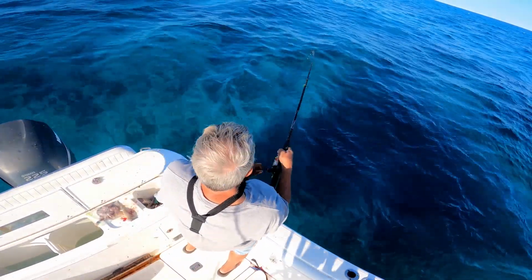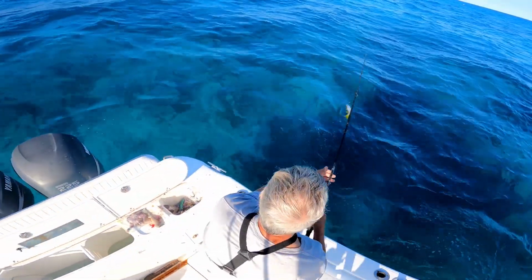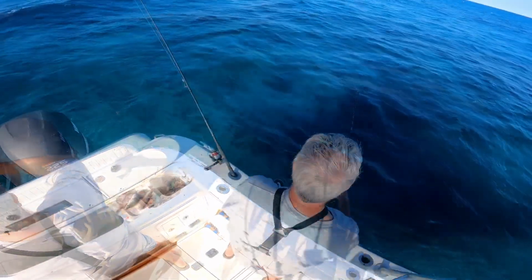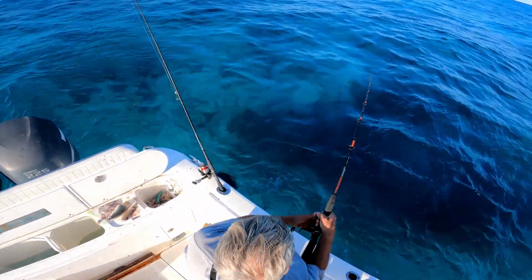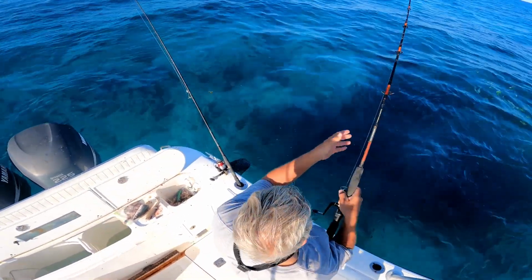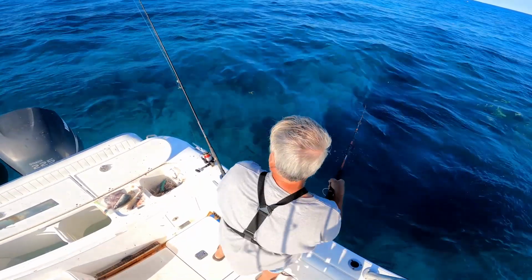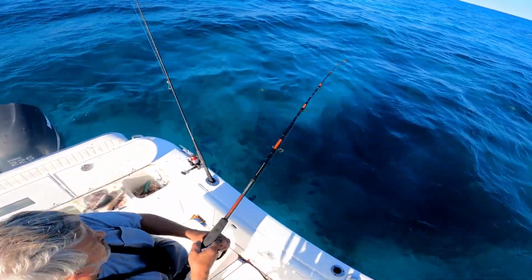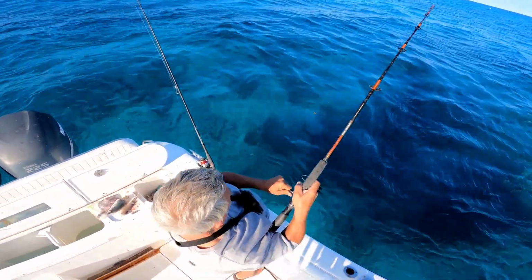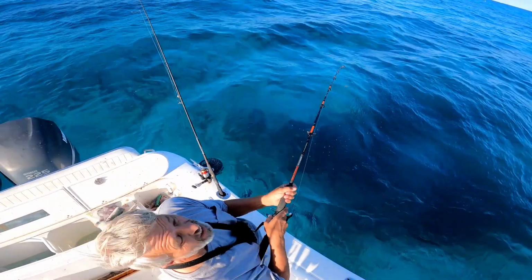There's the pull. It's a good pull this time. All right, coming up. Looks like another schoolmaster. Oh yeah. Okay, I got a fish on here. Definitely have a fish on.